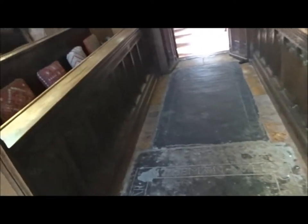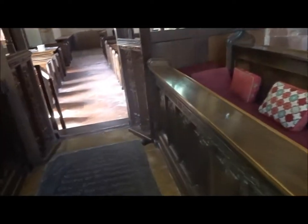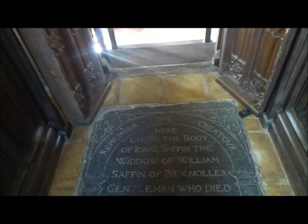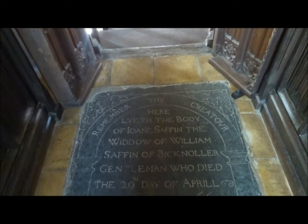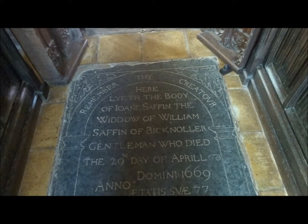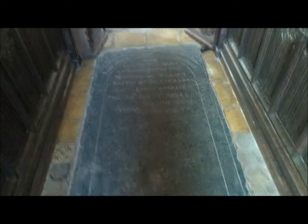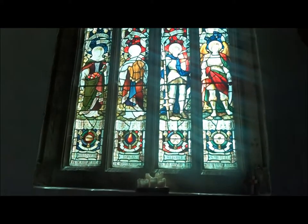Like I say, in my family, I've got people in other churches buried with their plaques on the walls. The Isaacsons, the Stutfills, the Hassels. All remembered in places around the country. Here's the body of Joan Saffin, the widow of William Saffin of Bicknoller, gentleman, who died the 29th of April, Anno Domini 1669, aged 77. Another great big tomb. See, lots of people, like high up, they donated a lot of money to the church, you see, so.